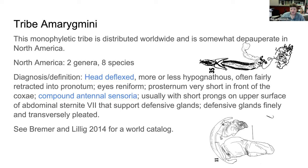The head is deflexed. It's kind of hypognathous. Usually the head's kind of retracted back in the pronotum, with these elongate reniform eyes, and they have compound antennal sensoria. They also have these elongate defensive glands, and you can't quite see it super well probably on this slide, but most genera have this little sclerotized prong on the inside of sternite 7 that we think is used maybe for muscle attachments for the defensive glands or something along those lines. But that's a neat little synapomorphy that's in most genera there.